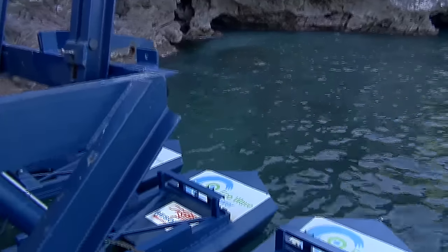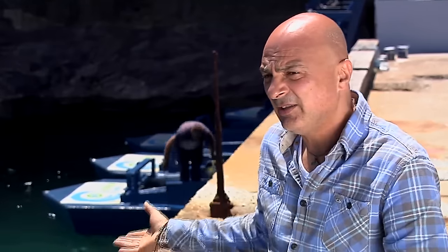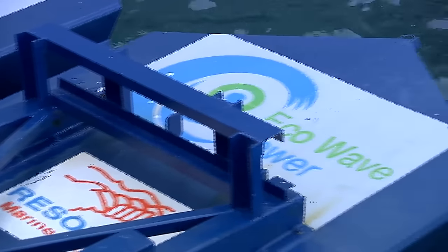We attach to existing structures, as you can see here, and it's really easy to maintain. We don't need any divers, we don't need any boats. Even though we're a wave energy company, we don't even need to touch the water. As you can see here, they're doing a bit of maintenance and painting, and it's quite easy. They're stepping on the floaters, and that's how easy it is to maintain the floaters, which actually create the energy. It affects no marine life. It's completely green. The marine life is swimming and floating freely here.